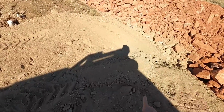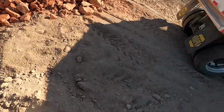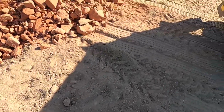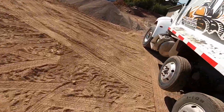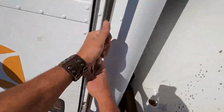Next one I'll try to put in over here. I might back up on this a couple of times while I'm empty right now, pack it just a little bit, get it ready for that next load. I'd rather it be a little more packed before I get on there when I'm heavy. I'm gonna turn off this camera.